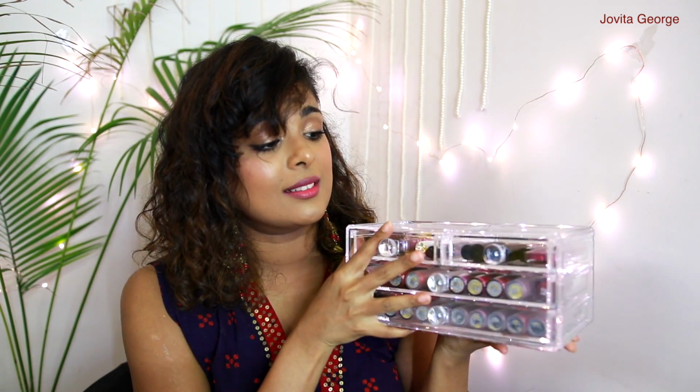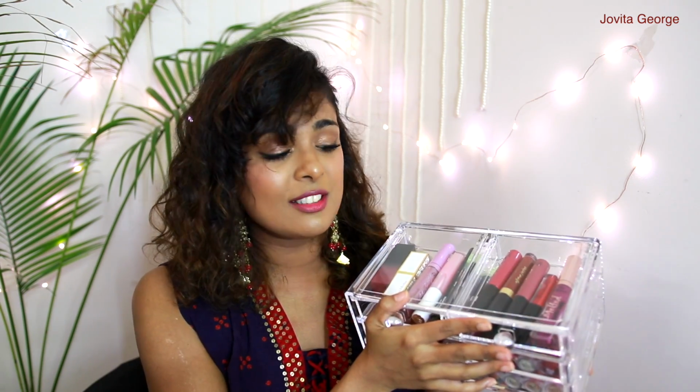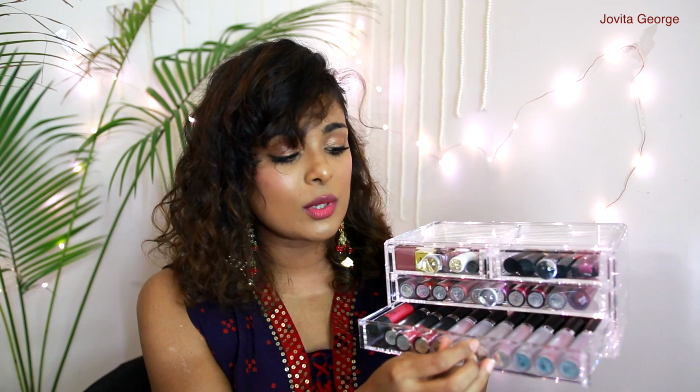Okay. This is something that I'm so excited about, because look at how beautiful this is, you guys. So I got these acrylic containers to keep all of my lipsticks, because lipsticks, you need to see what you have. And because of PR, I've accumulated quite a lot of lipsticks, and I noticed that I'm just using that same one lipstick that is outside, because I really cannot see what I have. It's out of sight, out of mind for me, so I need to know what I have.